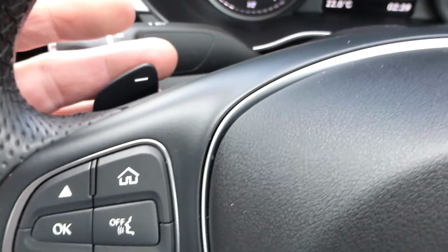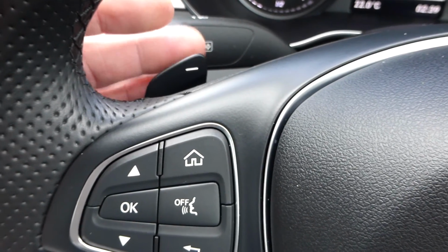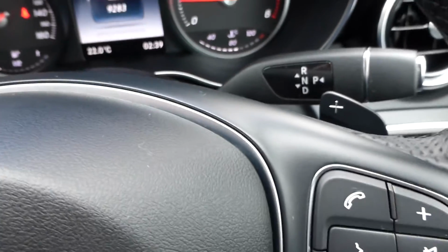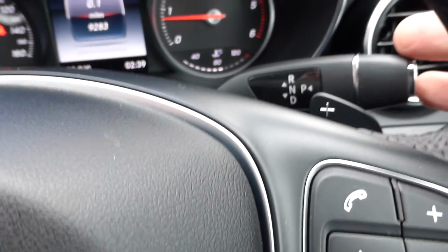I may have mentioned that. You've got digital radio. It's the Tiptronic controls for the manual operation, if you wish, on the gearbox. Up and down functions there, plus and minus, and then your gear stick is just this here. And I'll run through all that and explain how that operates.